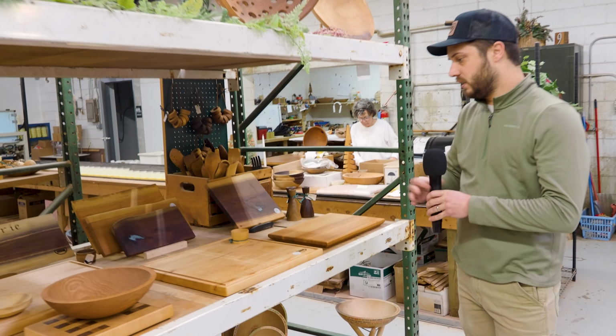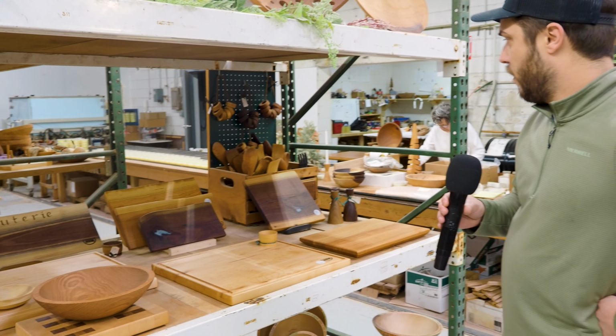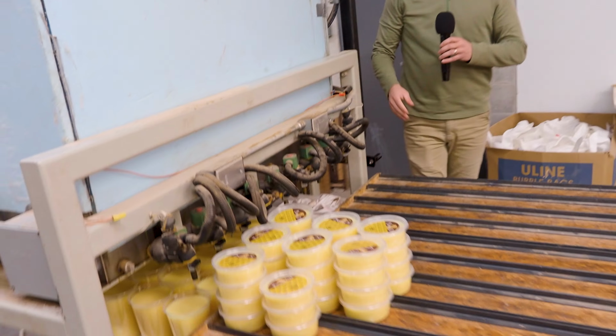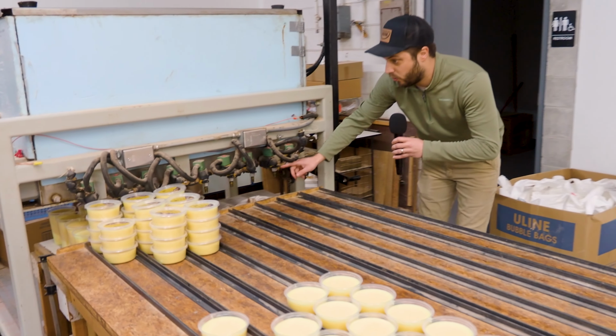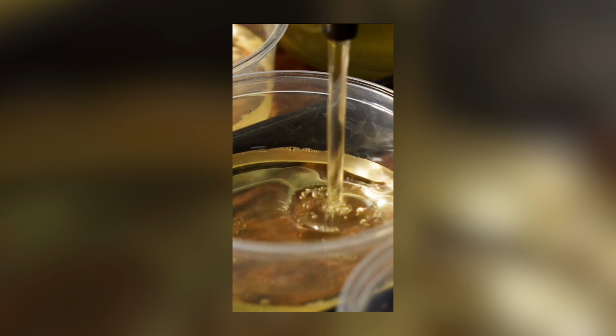We do boards with juice grooves, larger ones with hardware. Most of the time we'll take the bark off. Sometimes we will leave it on. We'll have tubs lined up on this whole table, so 9 across. We'll set these 9 valves so they pour at the exact same speed, which is key. Otherwise you'll have a mess really quickly.